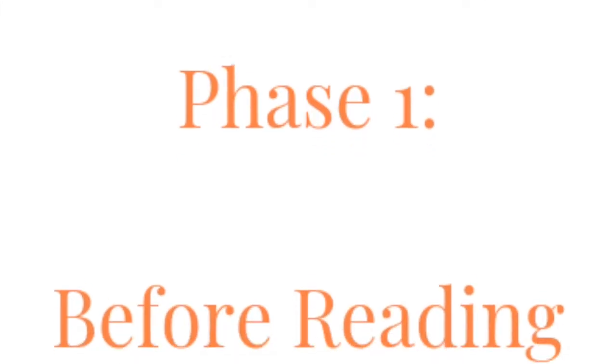So what should we do in the before reading stage? Well, it's really important that you actually know a little bit about what you are going to read before you read it. And this is because there shouldn't be too many surprises in terms of the plot structure and the characters that you're going to come across in these short stories or plays or novels, so that you have an awareness of what you need to be looking for during the reading stage.